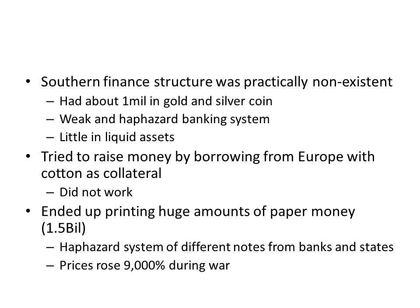Now, Southern finance structure at this point was practically non-existent. They had about $1 million in gold and silver coins, and had a weak and haphazard banking system, and very little in terms of liquid assets. Now, the South is going to try to raise money by borrowing from Europe using cotton as collateral, but that's not going to work. So they end up printing huge amounts of paper money, about $1.5 billion in total.